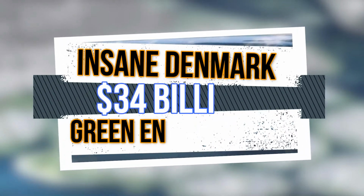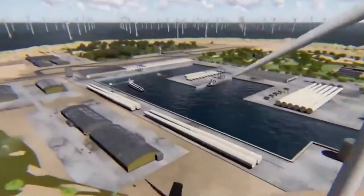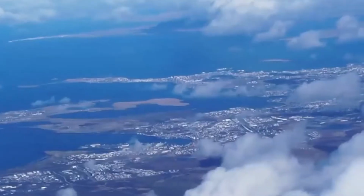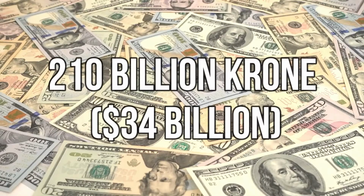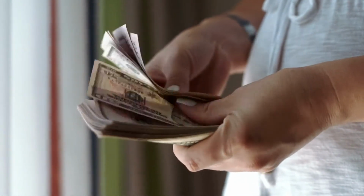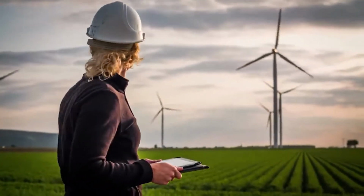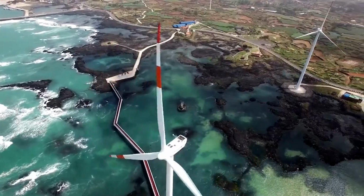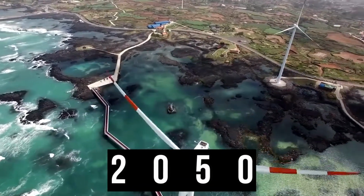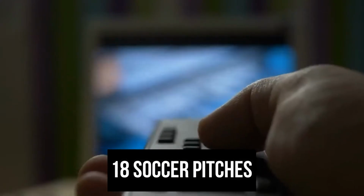Denmark's insane $34 billion green energy island. The government has secured broad political backing for Denmark's largest ever construction project, a 210 billion krone, $34 billion man-made energy island, and hundreds of offshore windmills that will deliver clean electricity and help the country achieve climate neutrality by 2050. The initial phase for the artificial island is around the size of 18 soccer pitches.